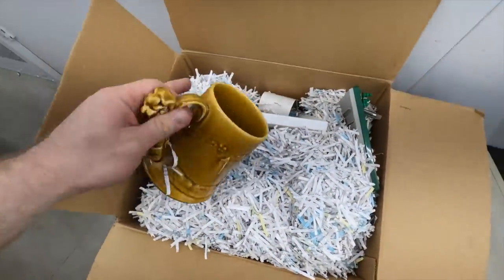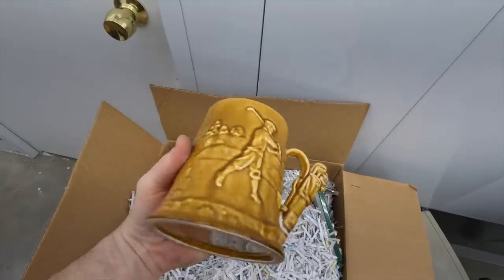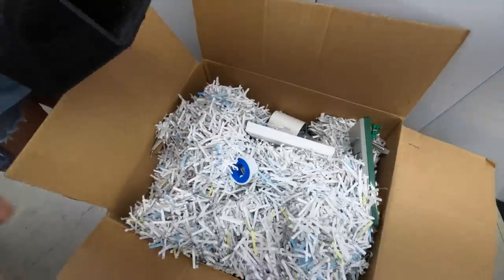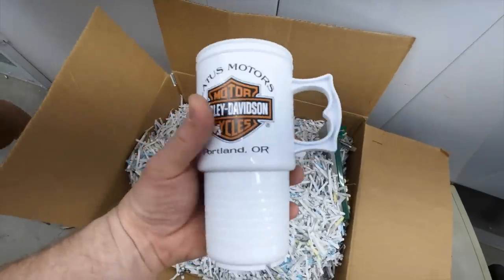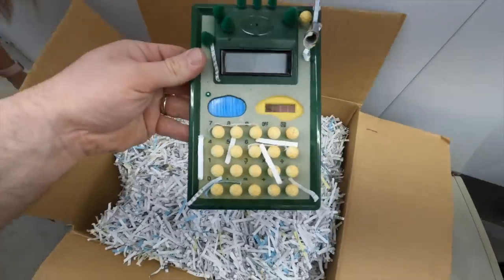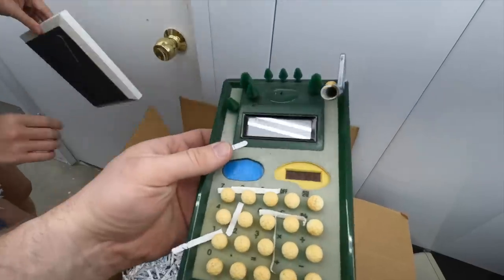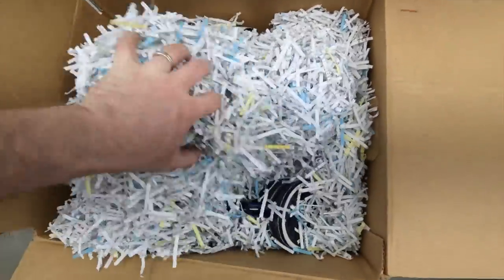And then we also have some, looks like some breakables in here. This is really old. Look at that. Oh my gosh, that thing is cool. It's a golfing piece. A random piece there. We got some more Harley stuff. They're definitely into Harley. Not sure what's going on here. Oh, this is an actual golf calculator. Somebody's gonna love that, although it's broken a little bit there. Thing is cool. Let's try not to get this everywhere.